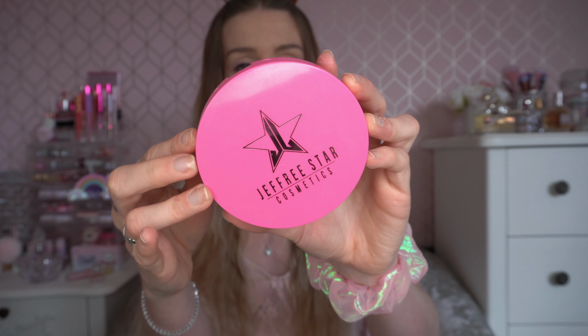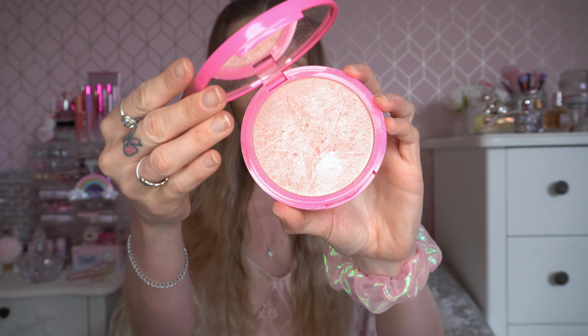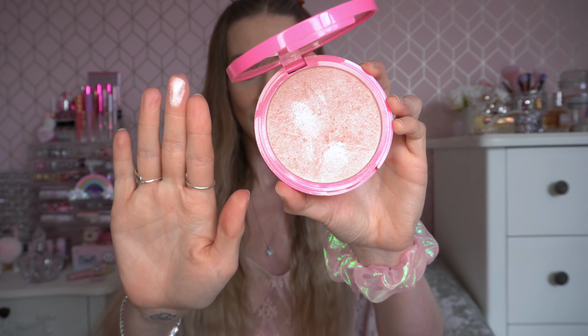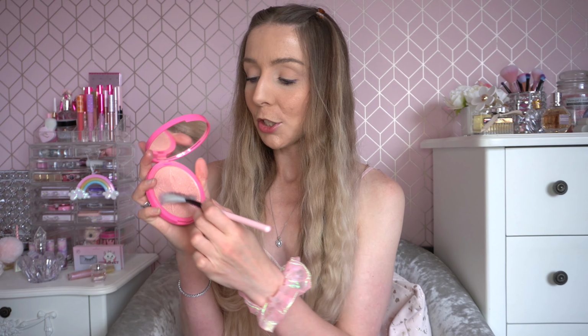First of all, I'm going to be using the Jeffree Star Princess Cut Skin Frost highlighter. This is what it looks like. I do wear this quite a lot for work. I really enjoy it. It's a pink based highlighter. Does have a nice sort of silvery shift to it and it's very pretty. So I'm going to pop this on my cheeks. I do think if you like pink highlighters, you will absolutely love this.